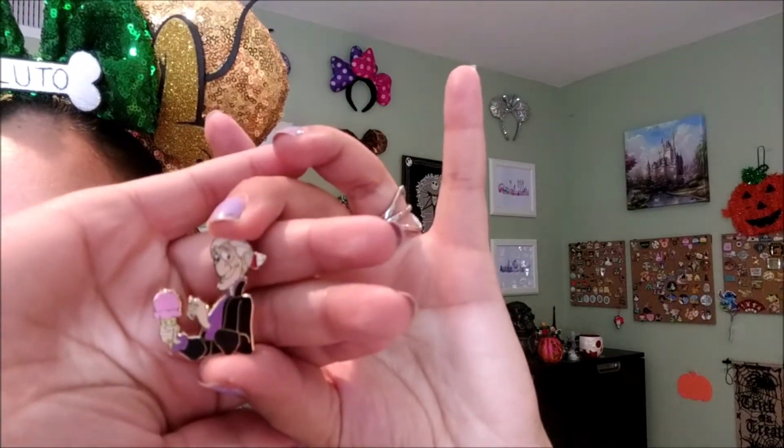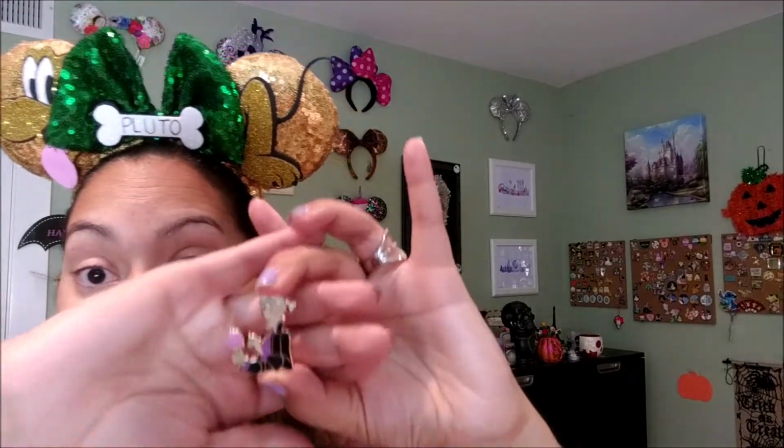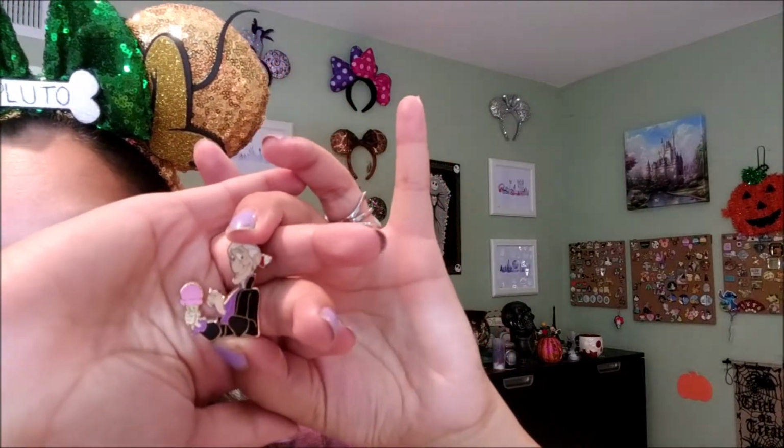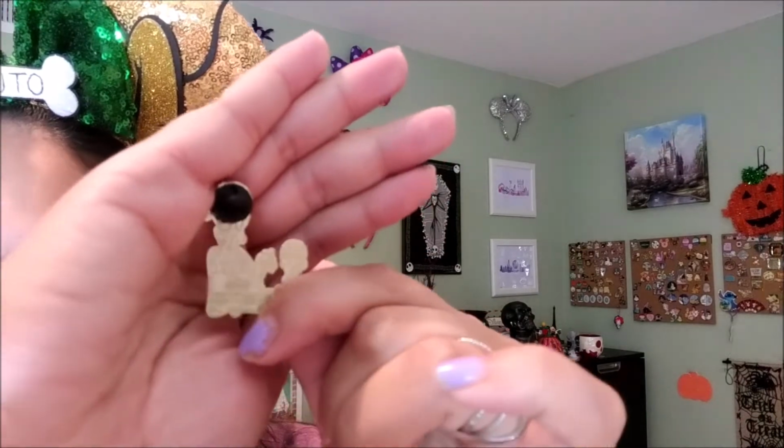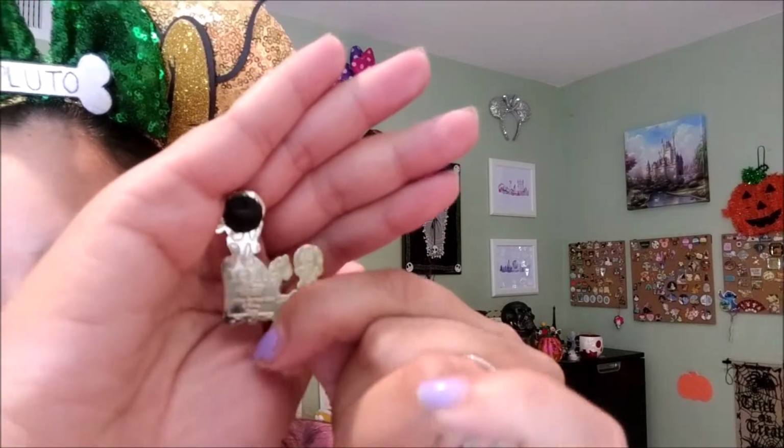Just looking at this pin a little more closely though, it does appear to be a fake because some of the ice cream looks a little lopsided, but then again, this is a discounted pin, so I wasn't expecting it to be 100% real, so this is probably a fake. I'm looking at the back. That being said, I didn't spend too much on it, so I'm not too bothered about that. And I like him anyway, so I'm okay with Grimsby being a fake.